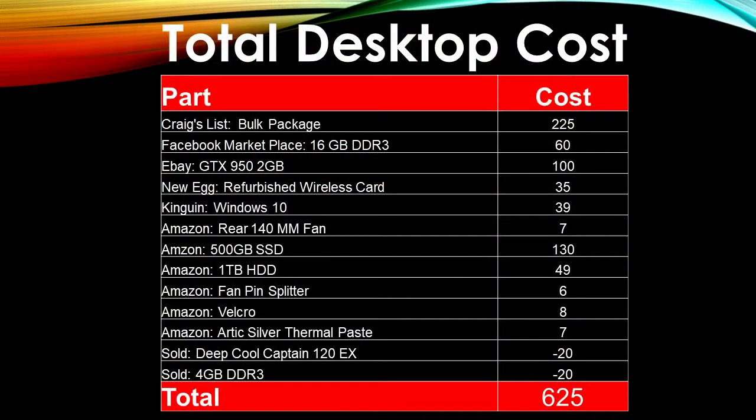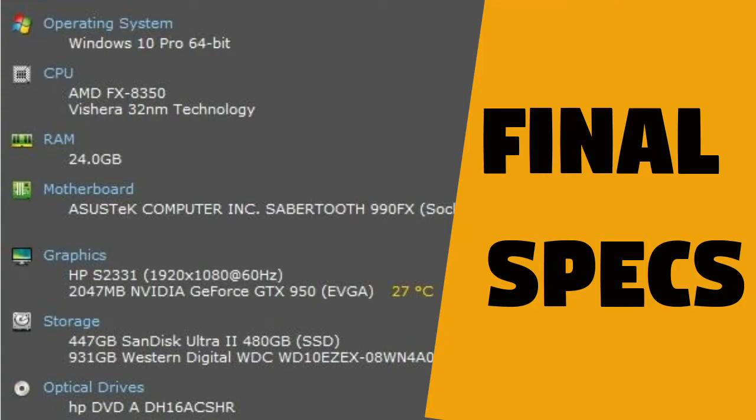The final cost of the PC was $625. I recouped $40 by selling the 4 GB stick of RAM and the water cooler. So what did I get for $625? We got the FX8350 that I was looking for. We got 24 GB of RAM, and we got the GTX 950 graphics card. Also, we've got this massive tower behind us, the Cooler Master Stormtrooper, that has 4 case fans and the ability for tons of extra expansion if I need it.